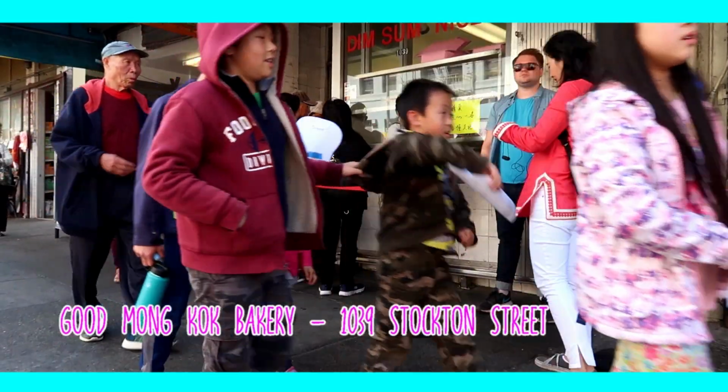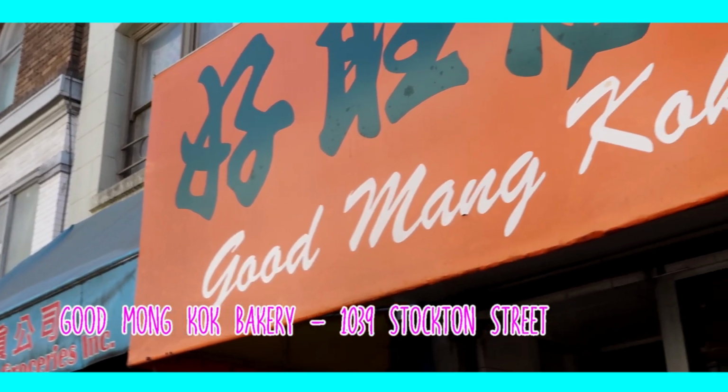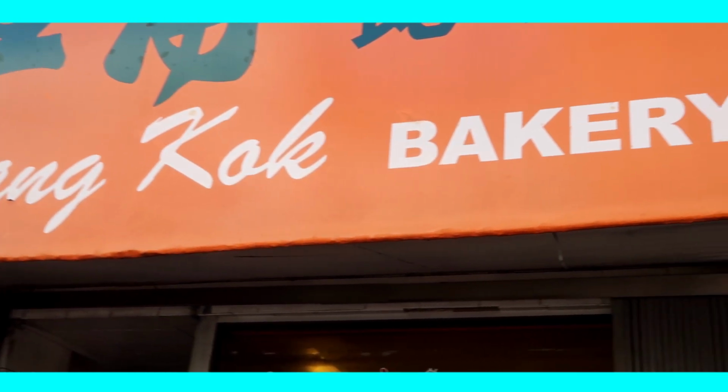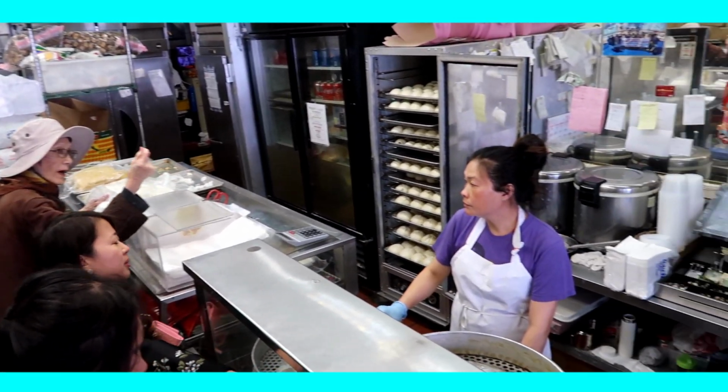So we just got some yummy food from Good Mongkok Bakery, which is very highly rated here in San Francisco. And they actually do something that's pretty unique to San Francisco. They do counter service dim sum.